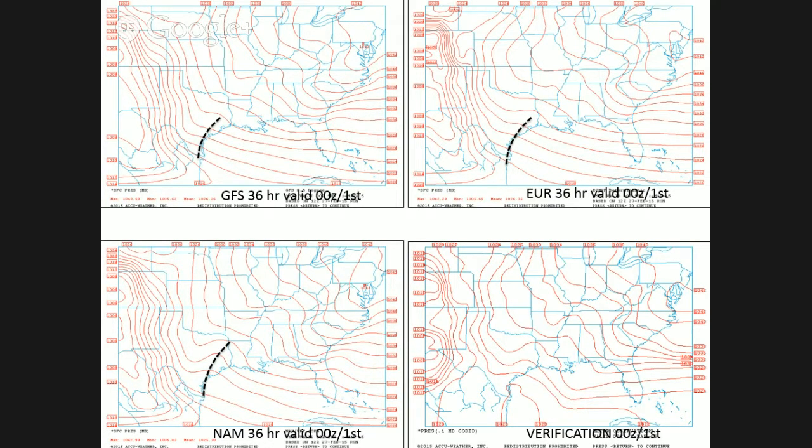Here's what verified for the pressure field, and there's the pressure trough. So it verified a little further east and offshore. The NAM kind of had the best idea here. The European and the GFS were a little bit too flat.